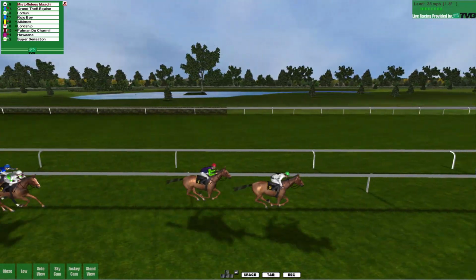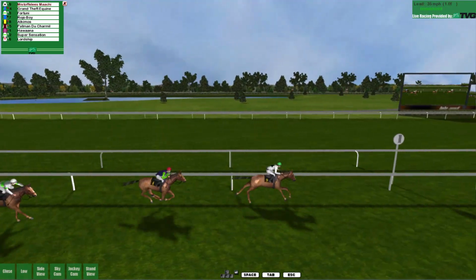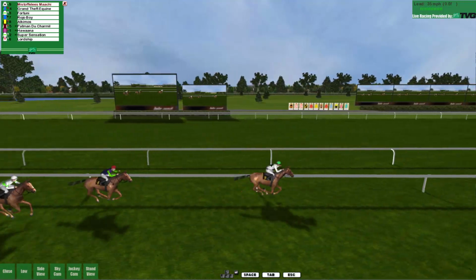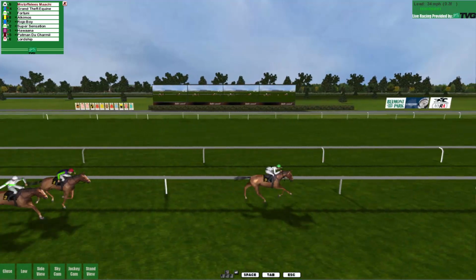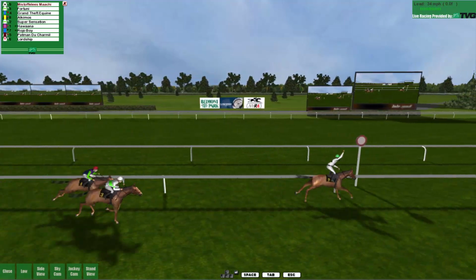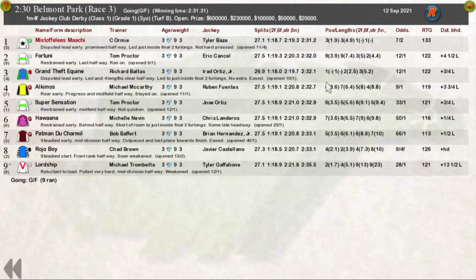From deep, here comes Fortuny. Do they have the legs to really make an impact here in the later stages of the race? We're inside the final furlong, down to about half furlong now. Nobody coming in from deep. The distance too big to make up. Fortuny up into second place, but Mustopheles Matchy, as expected, takes the prize at Belmont. The Jockey Club Derby, 4.5, and easily.